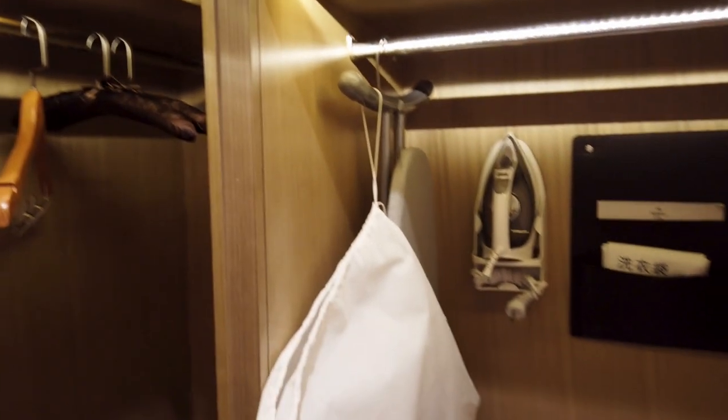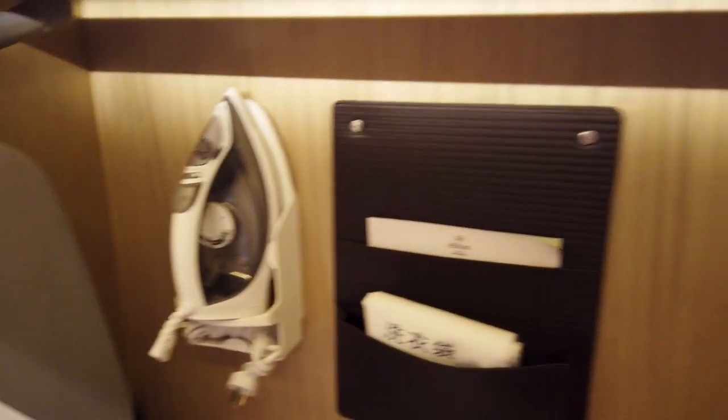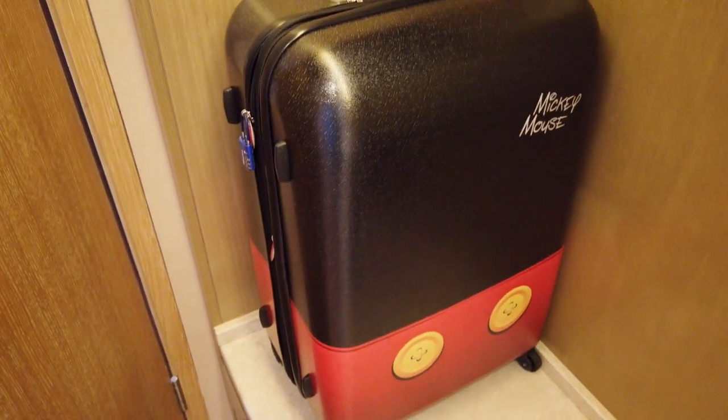So for storage, they give you an ironing board, and it even comes with your own umbrella to use while you're here. So that's pretty nice. If you forget a jacket or something, it comes with the ironing board, iron, you know, your standard hotel bags for laundry and such. So there's a safe over here, a little spot for your luggage, which is nice. Everyone digging that sweet Mickey luggage.